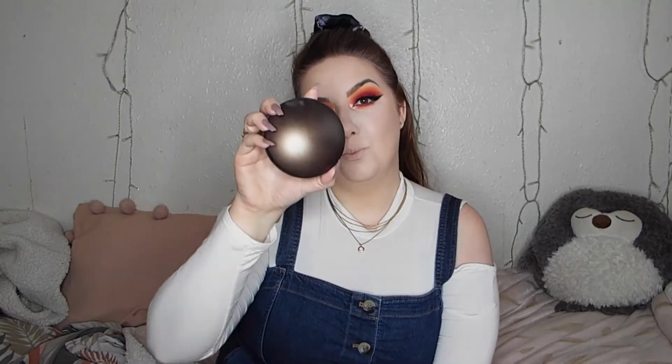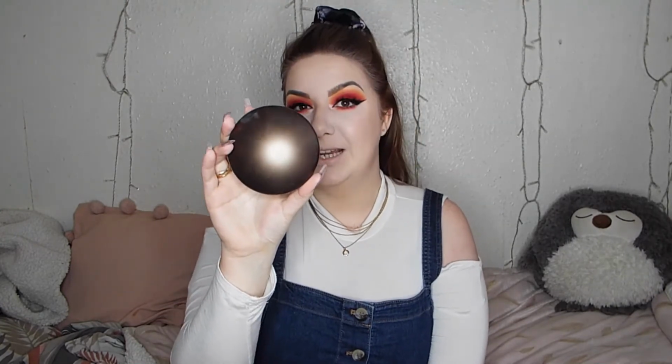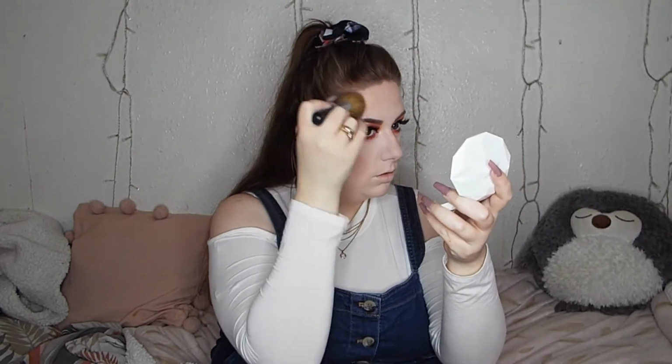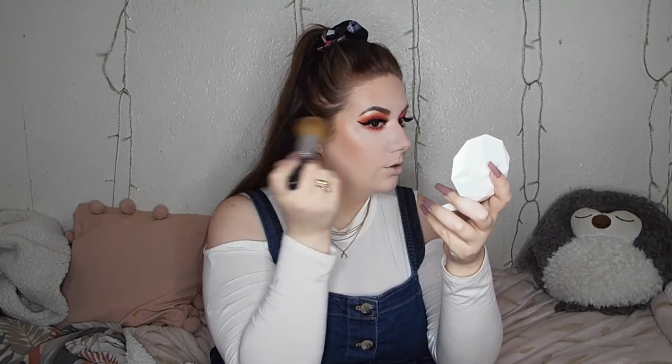Next is bronzer. This is from Laura Geller. This is the Baked Body Frosted Face and Body Glow, and it's gorgeous, but a little bit goes a long way, so I'm just going to stick this all over where I have already contoured, just to give me that glowy, I've just come back off holiday when realistically I haven't left the house in 8 days kind of vibe.